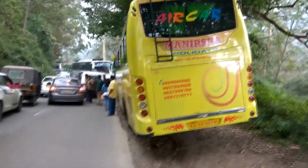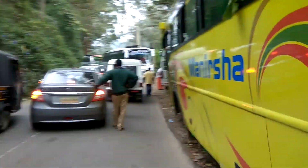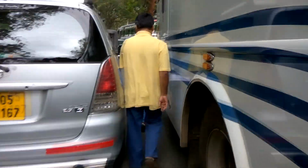Bye. Yeah, so now we are going to the dam, and there's a huge traffic jam, as you can see. I'm completely handheld once again. Actually, it's an accident maybe. Let's see. No, someone had just gone on the wrong side. So yeah, it was just a mess.